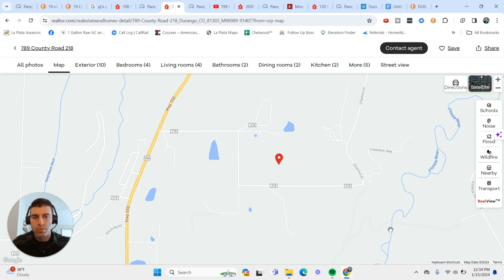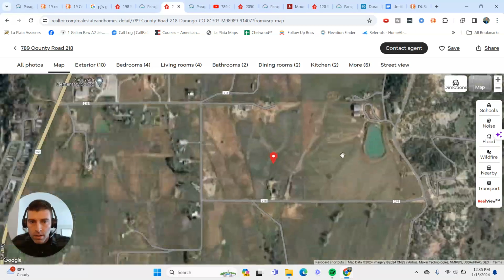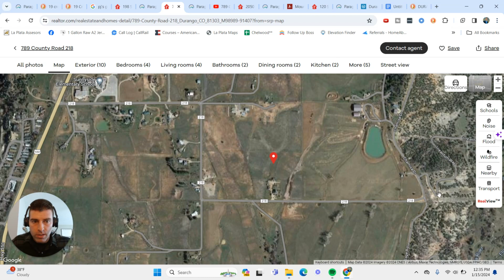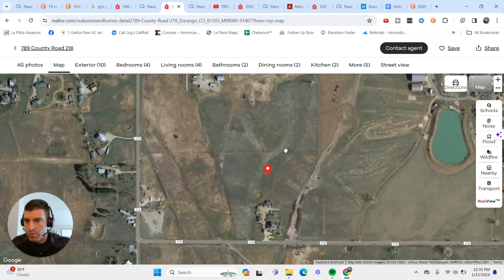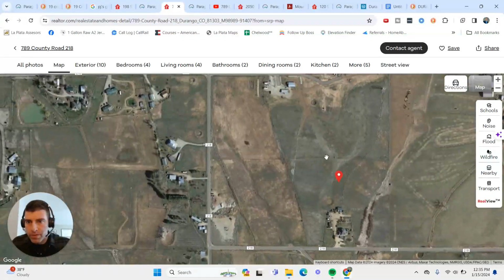What's incredible about this one too, that I didn't mention in any other properties, I don't think, is it has irrigation rights. You see the Florida River coming through here, and they're pulling water off of the Florida River. So check out this satellite view. See, this guy has a pond right here, it looks like. So you might have the potential to build a pond. I always want to talk to the county first with that much water, but still, you get an idea.